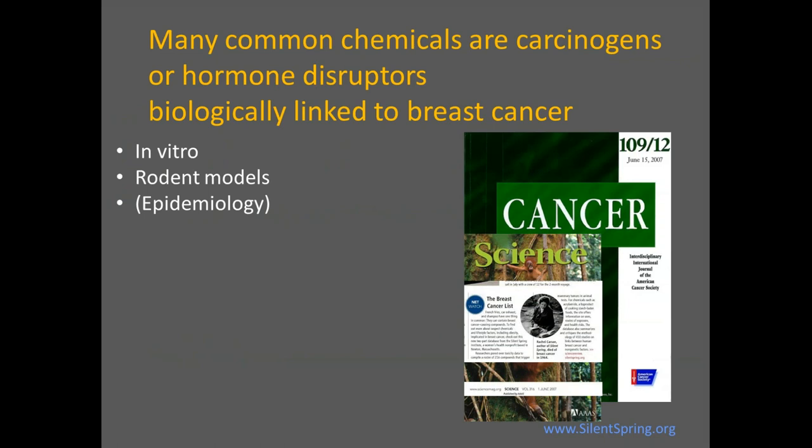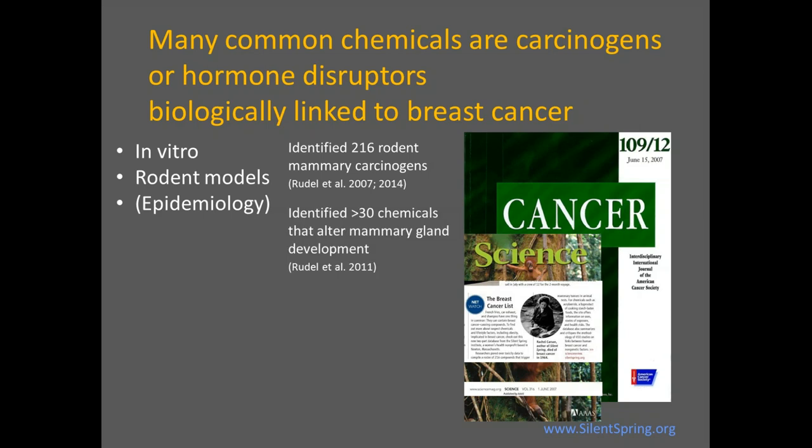So we've done a lot of work to try to say, okay, based on everything that we know about breast cancer, what chemicals do we know that affect these biological processes that are going to affect breast cancer risk? In vitro, that means cells in a dish, we can use data from those kinds of studies. We can use rodent models, and to some extent, as I've discussed, we can use epidemiology. So we've identified about 216 chemicals that cause mammary gland tumors in rodents. Those are high priority to look at as suspected breast carcinogens in our view.